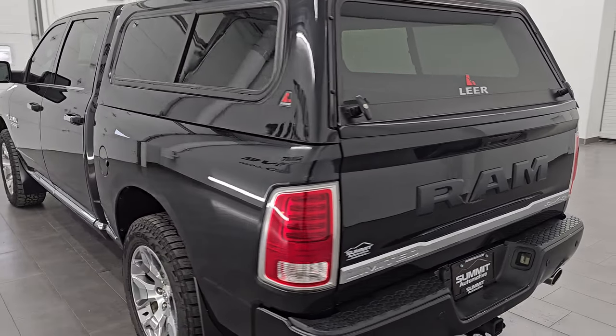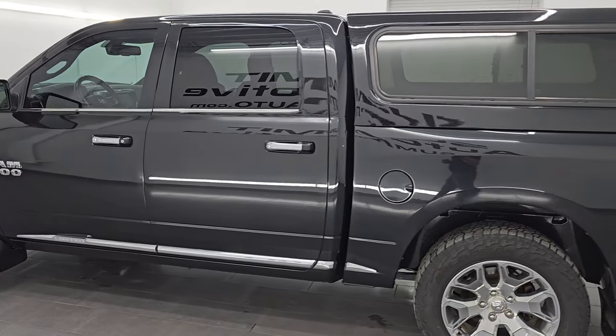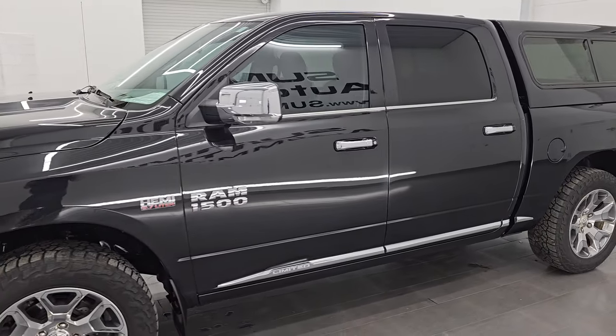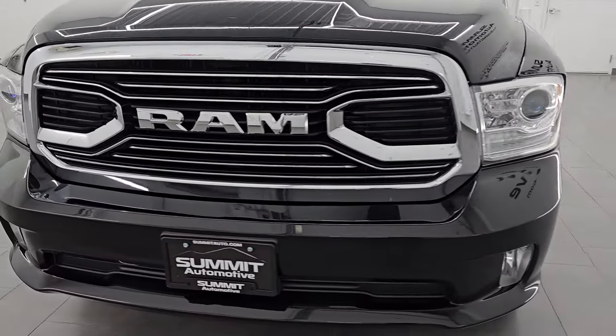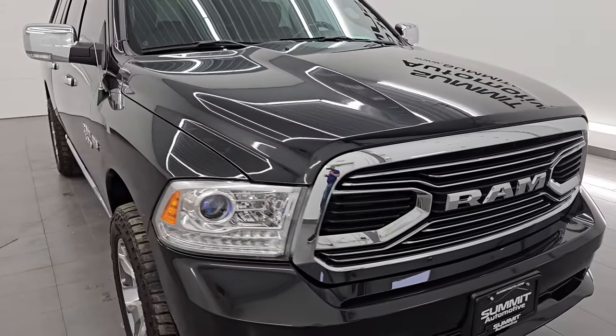It is stock number 14387ZA. I am here at Summit Automotive in Fond du Lac, Wisconsin, your new and used light duty truck and Ram headquarters. This 2017 Ram 1500 has the 5.7 liter V8 Hemi engine. It's paired up with the 8-speed automatic transmission.